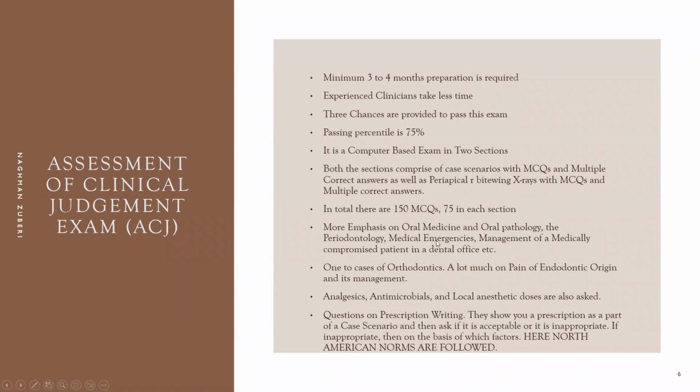So you have to identify the medical emergency, and then you have to manage it. They will also give you the medical history of the patient, and you have to discuss how you are going to proceed with that particular patient, whether it is a cardiac patient, a hypertensive patient, or an asthmatic patient, whatever the type of scenario is. So what would be the do's and don'ts? A question would be there, like in this particular patient, what would you keep in mind while making a treatment plan for that patient in your dental office?